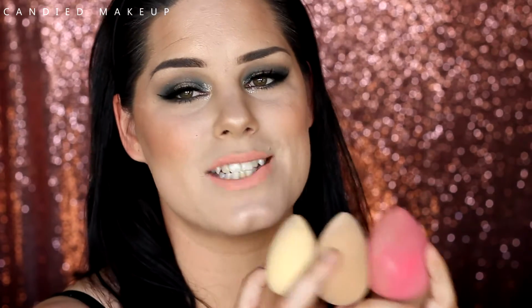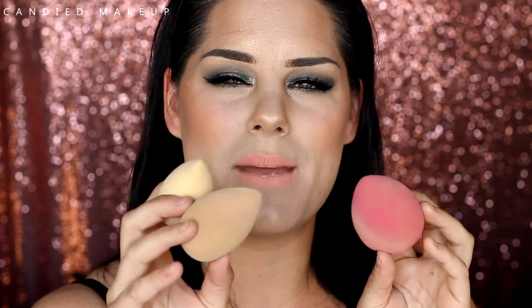So I have 3 different makeup sponges here and I'm just going to give you an overall view of the price, the consistency, how I feel it applies my makeup, and actually which one's better and which one's better for the price. So if you're interested in hearing that, then just keep watching.